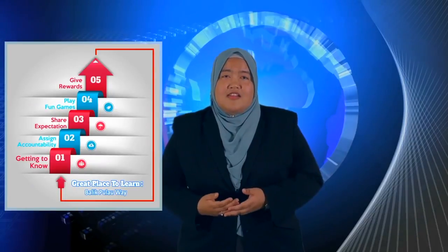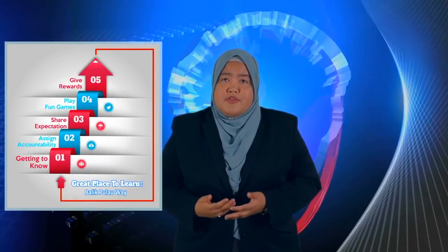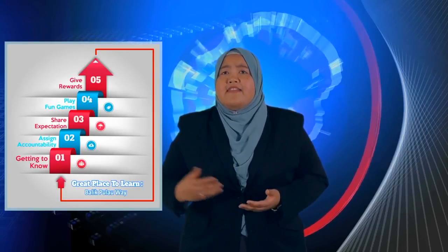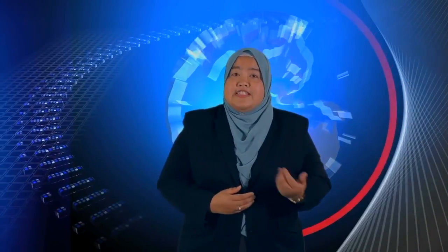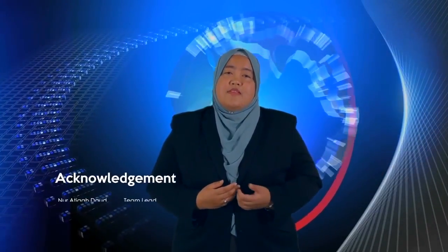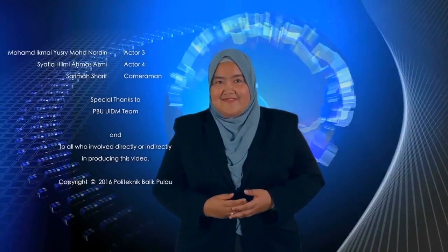All in all, the 5 steps of the Great Place to Learn Balik Pulau model approach can also be applied in other areas other than IT education, especially in engineering, business project management, leadership and teamwork training, and operations management. It can be improvised to suit the desired objective.